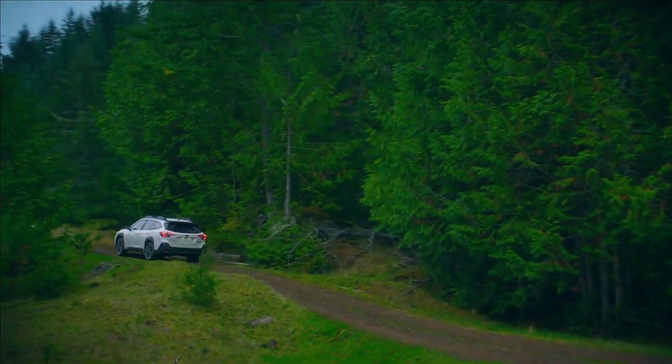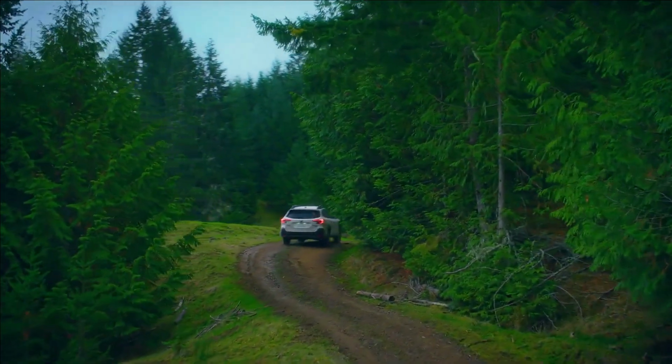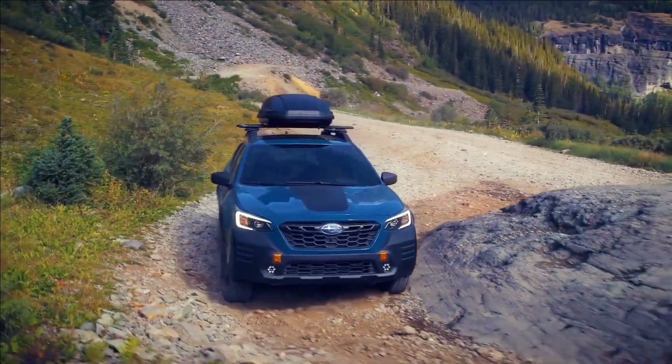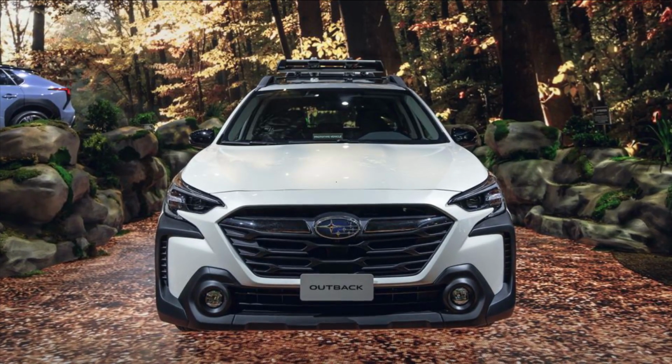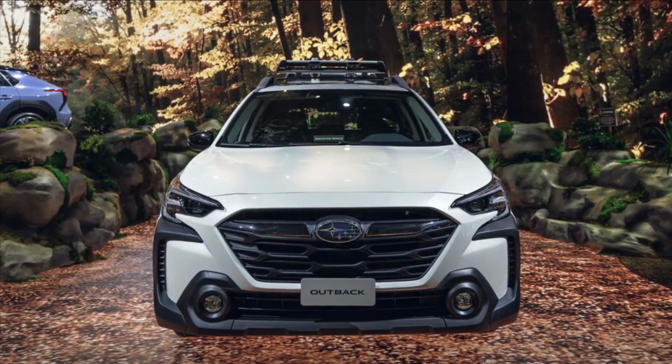The 2025 Subaru Outback has few rivals because there aren't many wagons left on the road, but it still faces the Jeep Grand Cherokee, Hyundai Santa Fe, Honda Passport, and Volvo XC60.